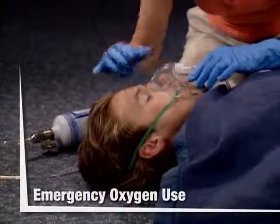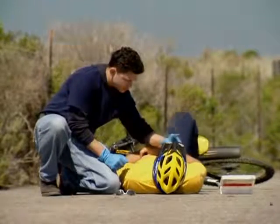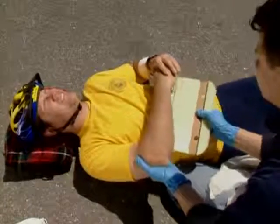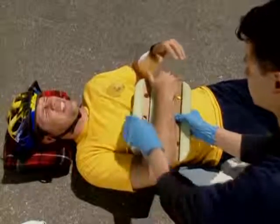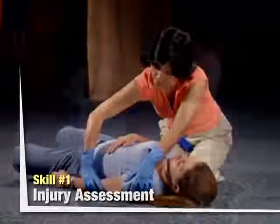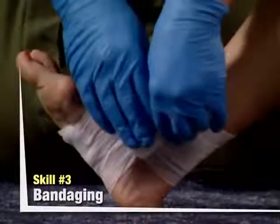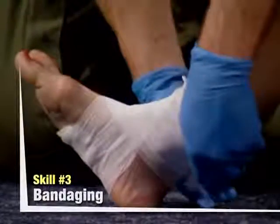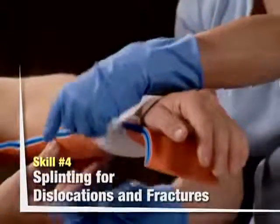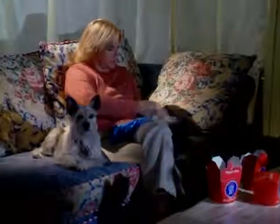In Emergency First Response Secondary Care First Aid, you learn what to do when emergency medical services, EMS, are either delayed or unavailable. Secondary care skills include Skill 1, Injury Assessment. Skill 2, Illness Assessment. Skill 3, Bandaging. And Skill 4, Splinting for dislocations and fractures. This video covers the skills for both courses.